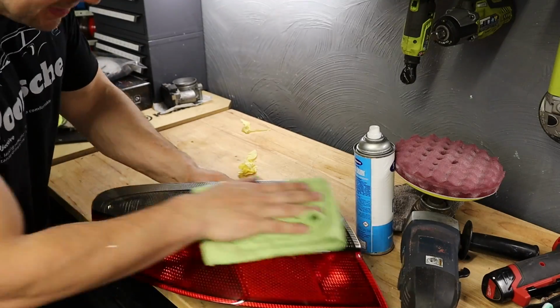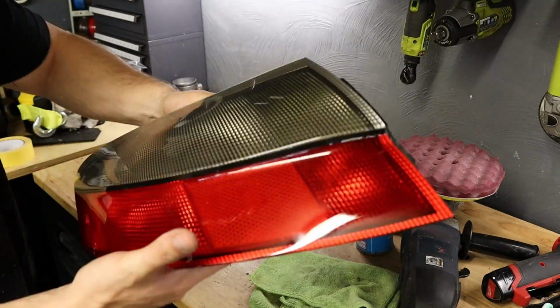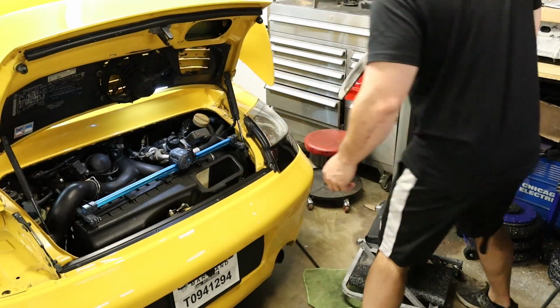Oh man, look at that! An OEM taillight. Would you believe it, guys? Whoo! What do we think? What do we think?